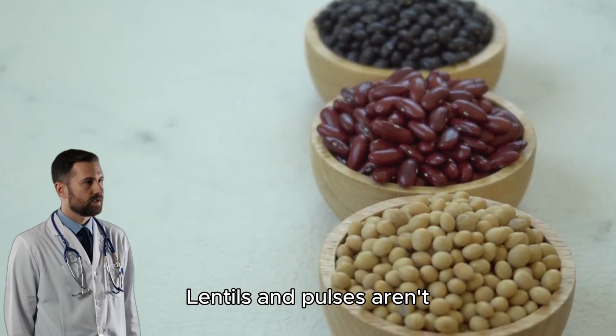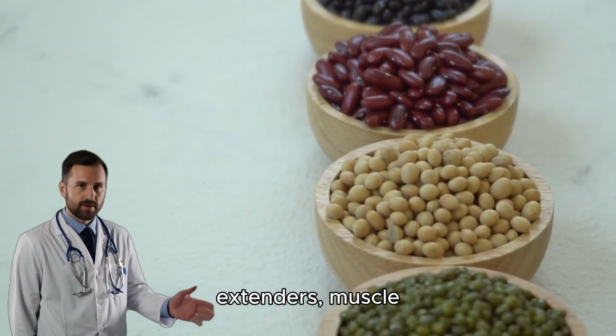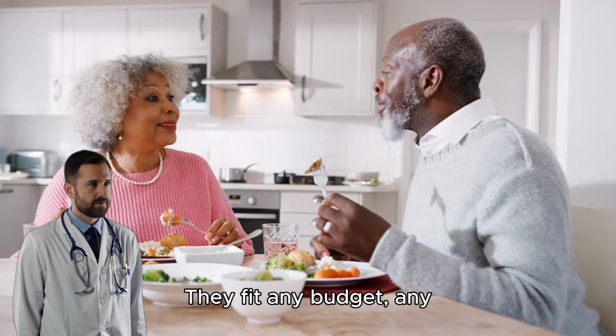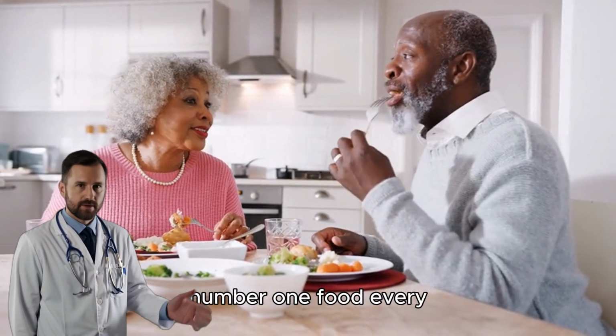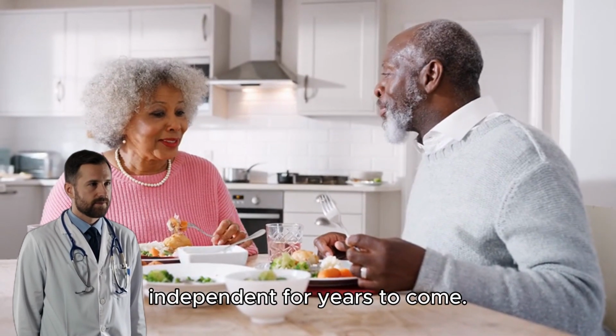Lentils and pulses aren't just healthy foods. They are proven life extenders, muscle protectors, and heart helpers for anyone over 60. They fit any budget, any meal plan, and any lifestyle, making them the #1 food every senior should embrace to stay strong, sharp, and independent for years to come.